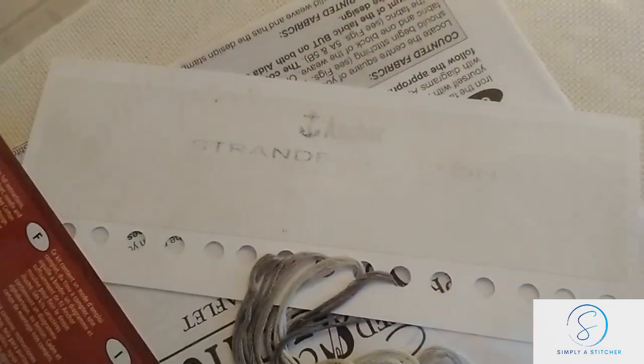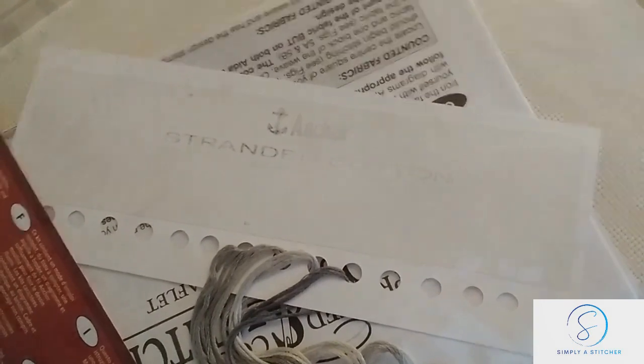The kit has 16 count cream Aida, Anchor cotton, a chart, full instructions and needle. The only thing that's concerning me is I've had this kit a while, and as you can see there on the card, it's faded. There's only about 4 or 5 colours in it, and I'm hoping that I can make out what these colours are. I think I can. But yeah, it's very faded.